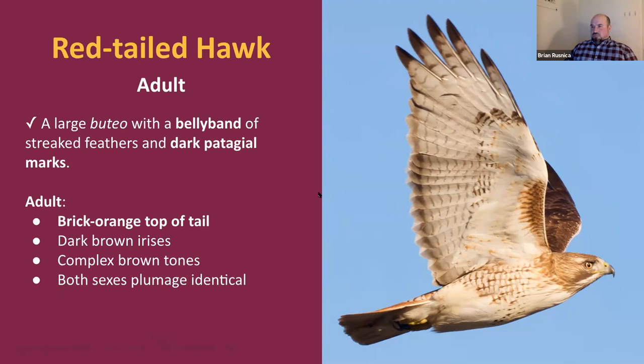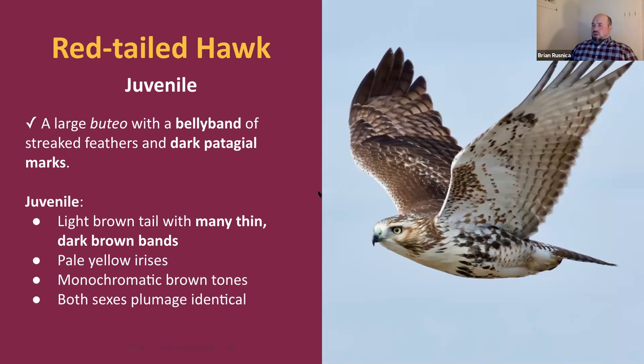And again, these are the basics. And if we can learn the basics well, we're going to be building a good foundation. Here's your first lesson about raptor ID. Probably the most common question a raptor person like myself gets asked by the average person is, I saw a bird that looked like a red-tailed hawk, but the tail wasn't red.